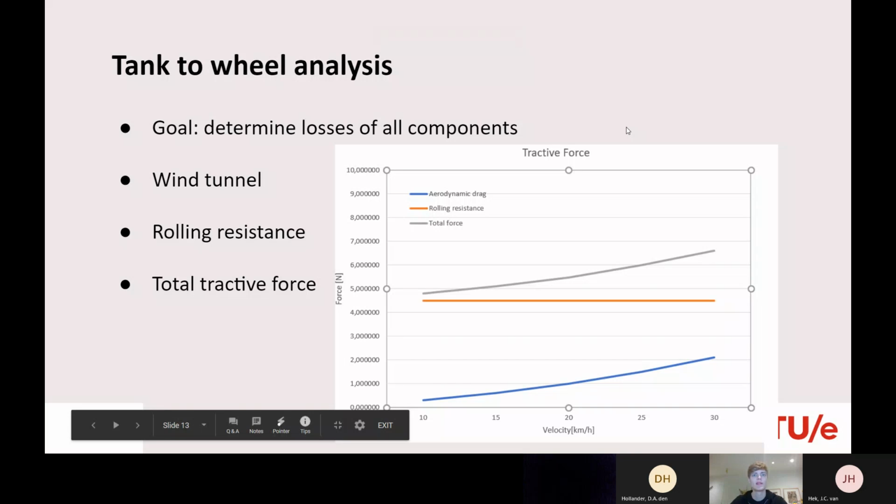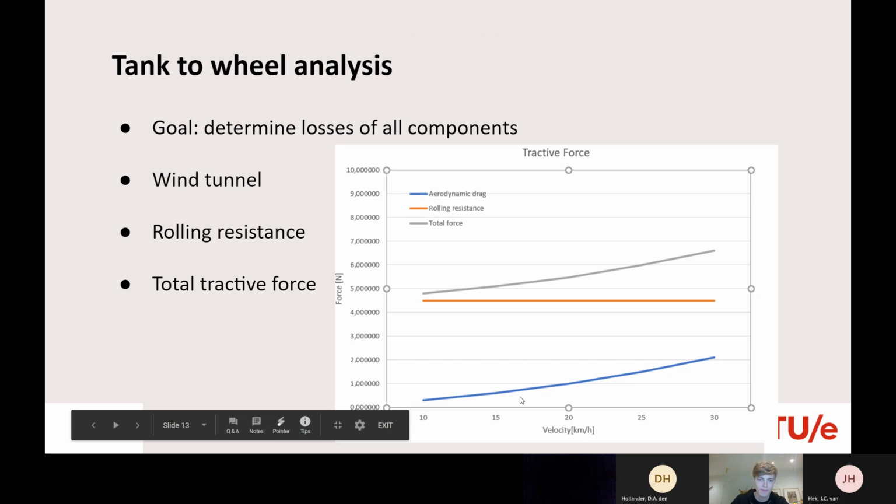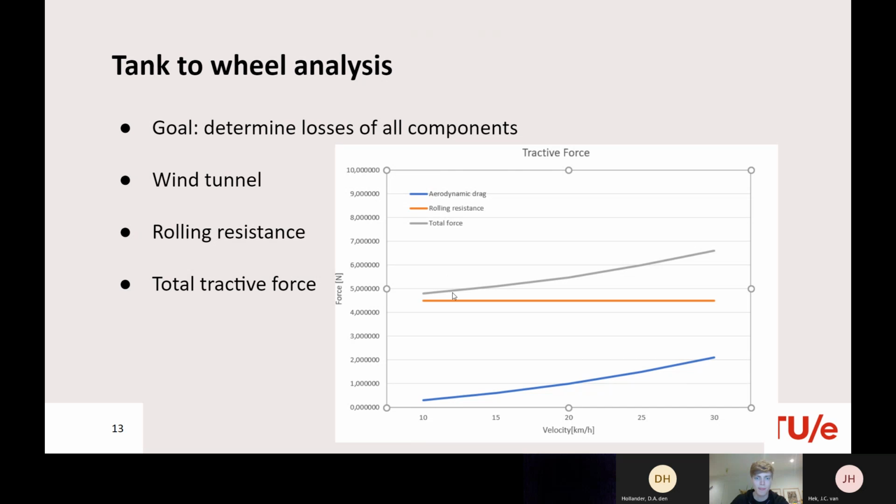The goal of the tank-to-wheel analysis is to determine the losses of all the components in the vehicle at every speed. Power losses occur in different parts of our model car, and we tested this during 3 different experiments. In the wind tunnel, we tested the power losses from the air drag, which you can see in the picture and as the blue line. The power losses from the rolling resistance you can see in the orange line, and it is a constant.